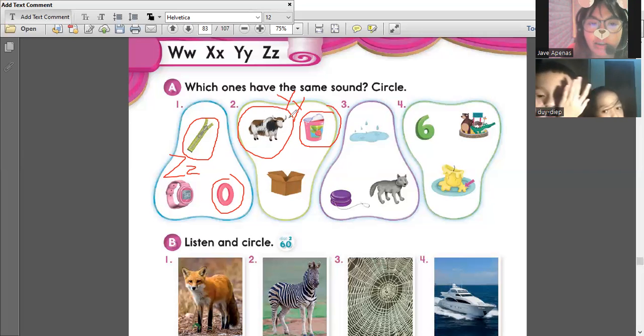Yogurt. Okay. What are the words again? What's this animal again that starts with letter Y? Yak. Very good. Both of them start with what letter? Y. Okay, they make the Y sound. Next, number three.